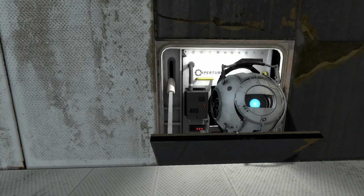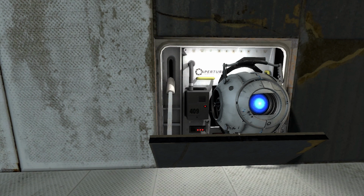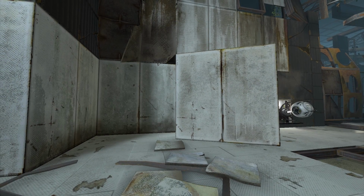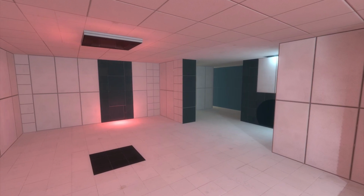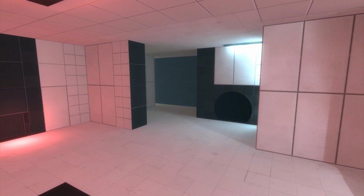For use in the facility, they were shown to access the system mainframes, redesign and position test chambers, and control the elevator systems. As useful constructs, the cores were adapted to fit into the other functions of the facility.